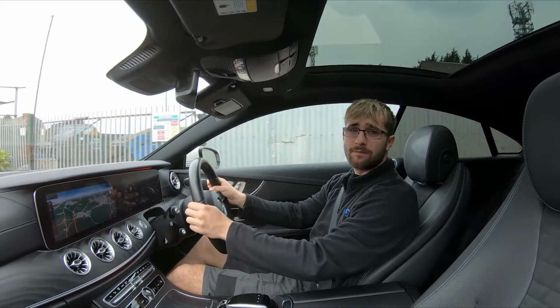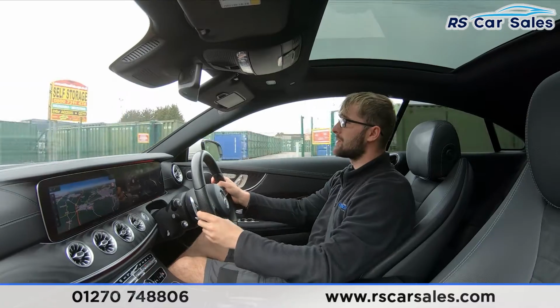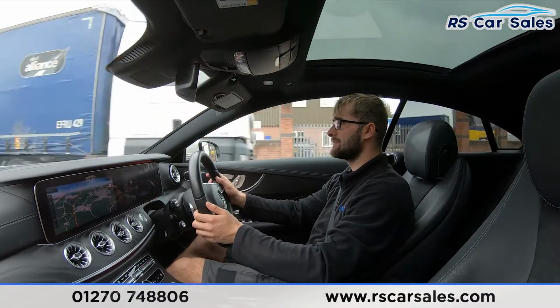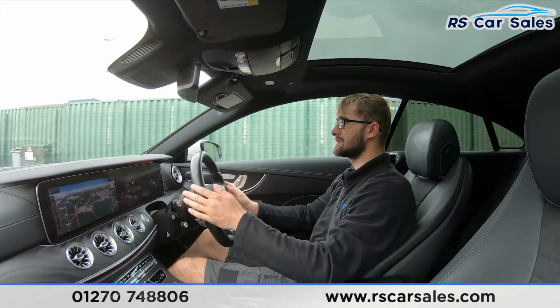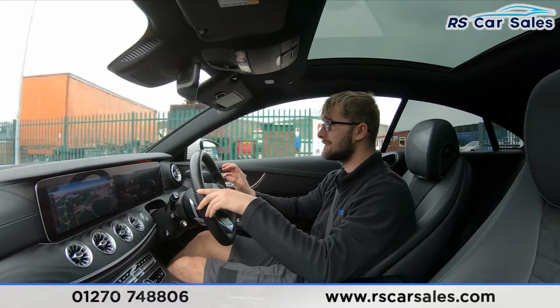Video test drive of this Mercedes-Benz E220D AMG Line Premium. The purpose of this video test drive today is to show that the vehicle drives exactly how you'd expect it to. As you can see, I'm holding the steering wheel to keep it in a straight line, so straight and true, not veering off to the left or to the right hand side.